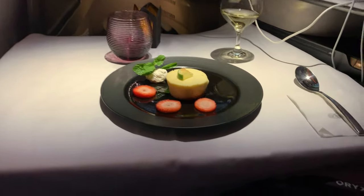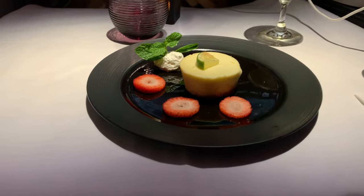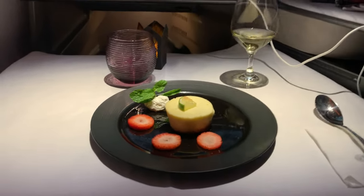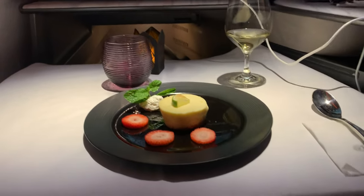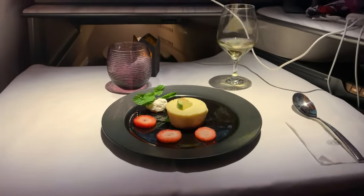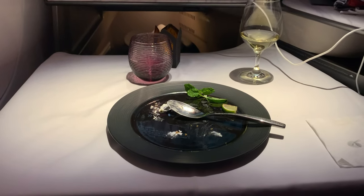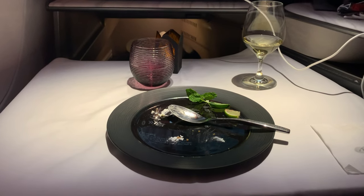The key lime cheesecake is here. Some strawberry garnish. Mascarpone over there. I think that's what that is. Once again, we're going to dig in. Nothing better than fine dining at 35,000 feet. It should be a long night. Clear the table here. I'm going to get up and use the bathroom, change into my pajamas.